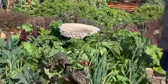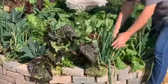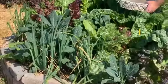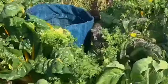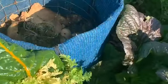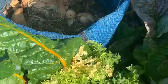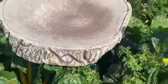And if you look at this bed over here, it's absolutely packed. Here's pak choy, there's Swiss chard, there's onions, there's lettuce, there's mustards, there's kale, there's coriander, absolutely stunning. And underneath here, we have our compost. I don't know if you can see inside there. So basically this gets filled up right to the top, and then the worms eat it down, and we fill it up, and then the worms eat it down. And that's just a very dry bird bath.